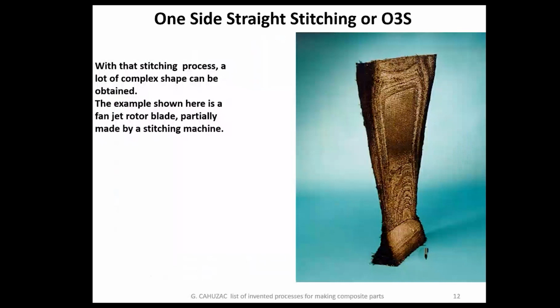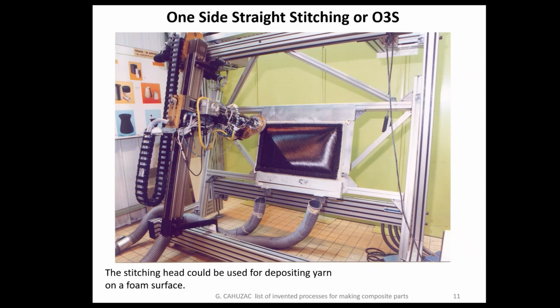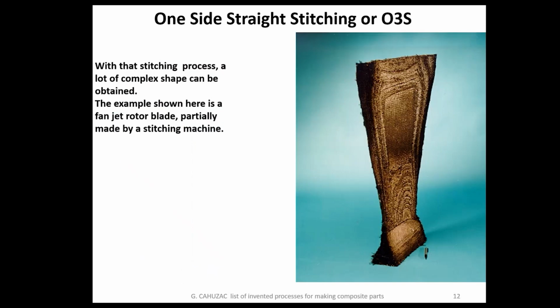The stitching machine can also be used to place composite yarns on a full surface, and by piloting it with a computer, you can make very special types of parts. Here is a fan jet rotor blade, which is partially made by a stitching machine. So it's a very complex part. You have a huge possibility when you have a 7-axis robot and a stitching machine.